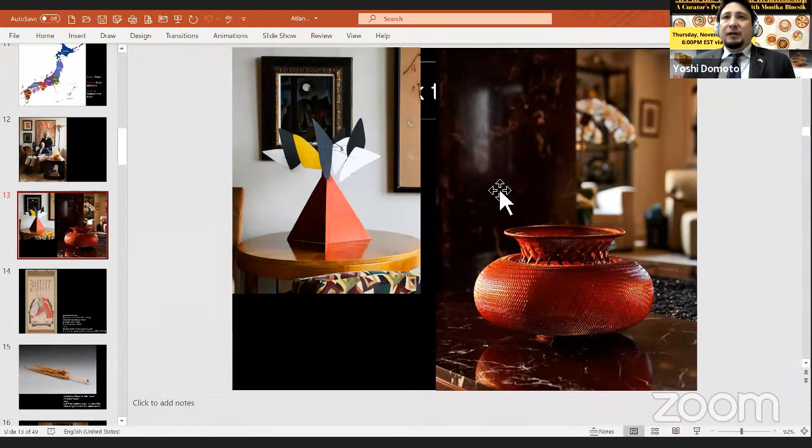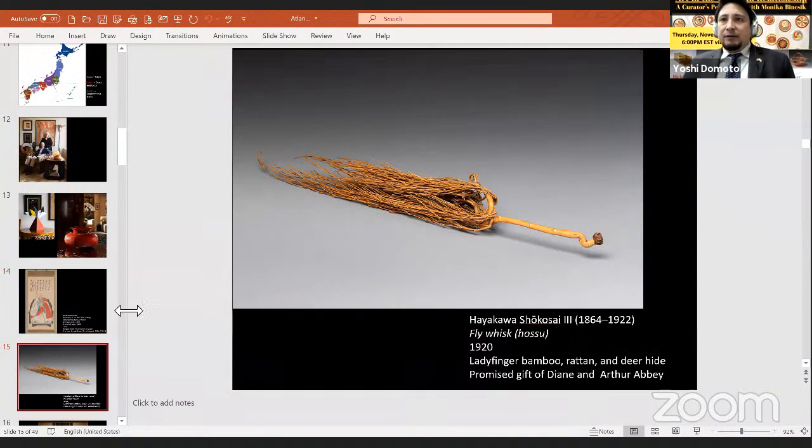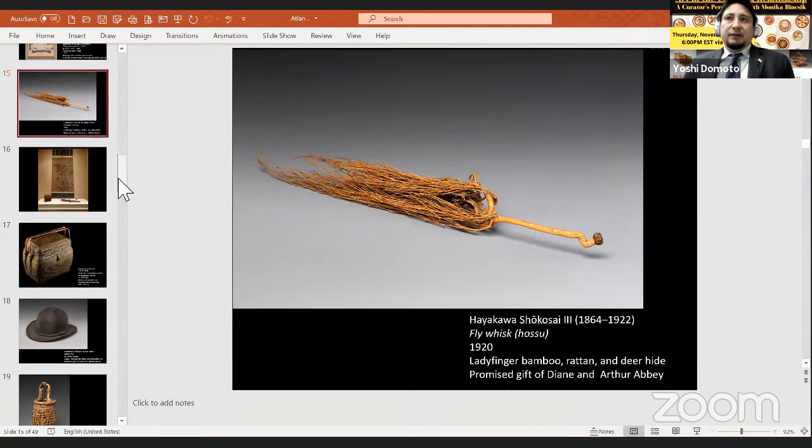Here's some beautiful bamboo art, a centerpiece right there. And then the calligraphy here, 1676. I did enjoy the picture of the Abbeys, which is kind of at the top of the screen that Yoshi's just showing.